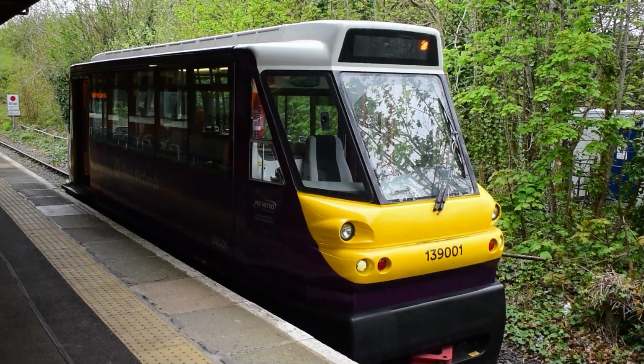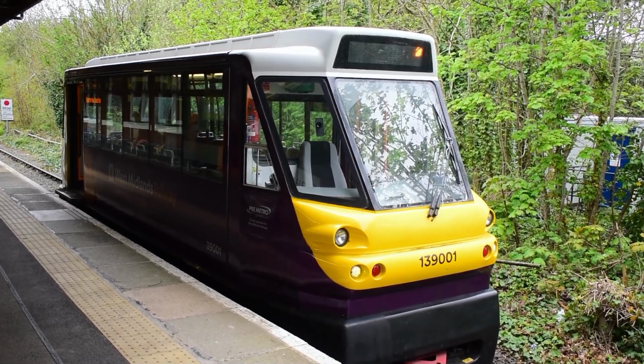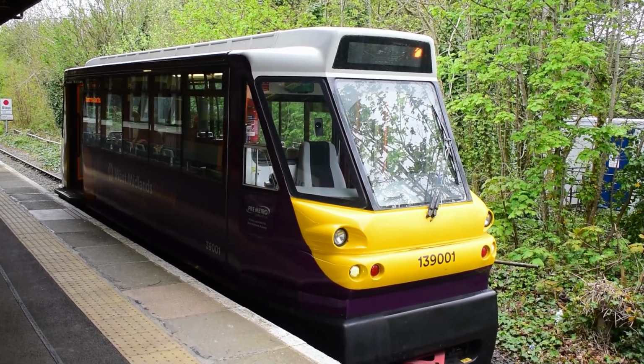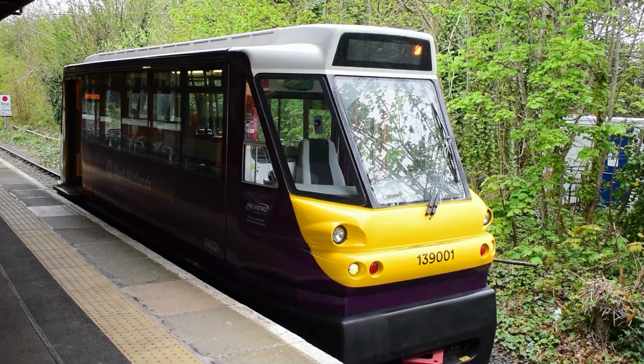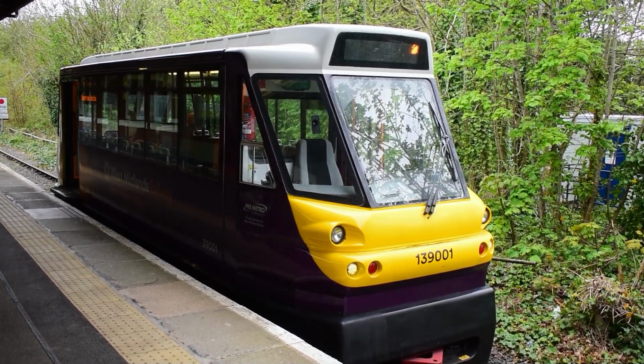Now it was finally time to go for a ride aboard the Class 139, whose interior is reminiscent of a bus. A journey along this branch only takes around 3 minutes to complete, which explains why it's possible to run such a frequent service.